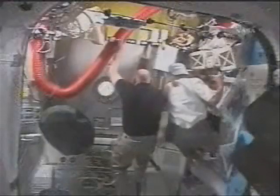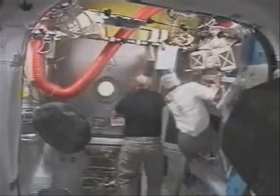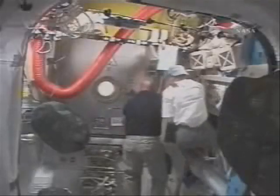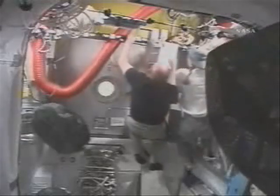And now back in the equipment lock of the Quest airlock, Tracy Caldwell on the right, Commander Scott Kelly on the left, having closed the hatch to the crew lock, standing by for the formal approval to begin the depressurization of the crew lock.